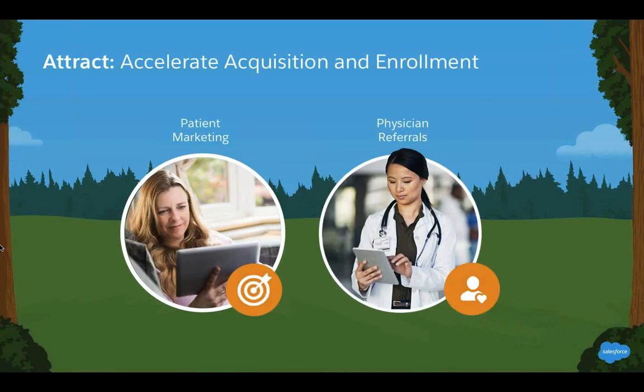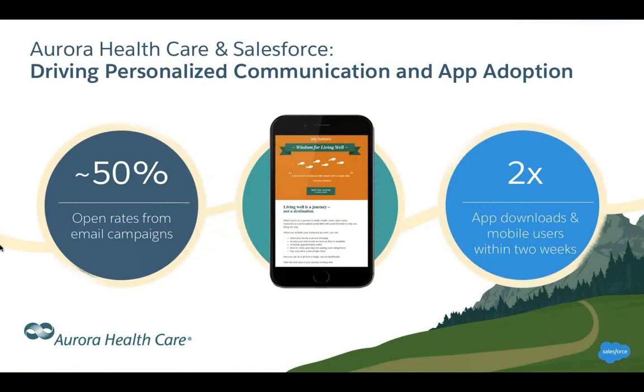So let's begin by talking about some of the acquisition actions, patient marketing and physician referrals. I'm going to tell you a little story about a customer that we have, and then we can talk a little bit about what this might mean. As many of you may have seen in a recent press release, Aurora Healthcare is a relatively large system out in the Illinois and Wisconsin area, and they're using Salesforce. They're using the acquisition and marketing function for Salesforce in a very interesting way.